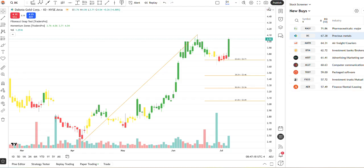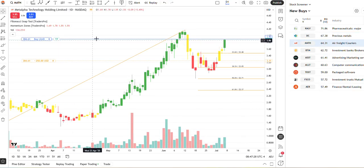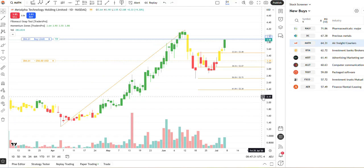A couple stock ideas to consider. We're getting some nice moves in gold. This is DC, which is Dakota Gold. Also seeing a setup here for MATH. We actually do have a trade set up for that one, ready to roll for today.